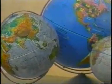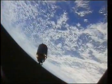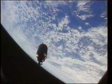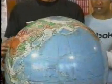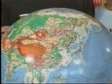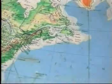A globe is a model or small copy of the Earth. Looking at a globe is like looking at the satellite pictures taken from space. Because a globe is round like the Earth, relative shapes, sizes, and distances are shown quite accurately. Globes, however, have their disadvantages. They're hard to carry around, and they can only show you one side of the Earth at a time.